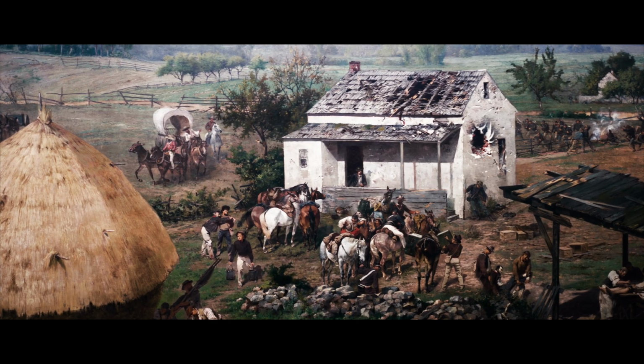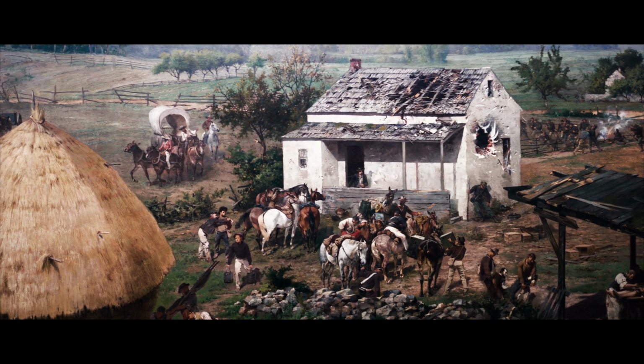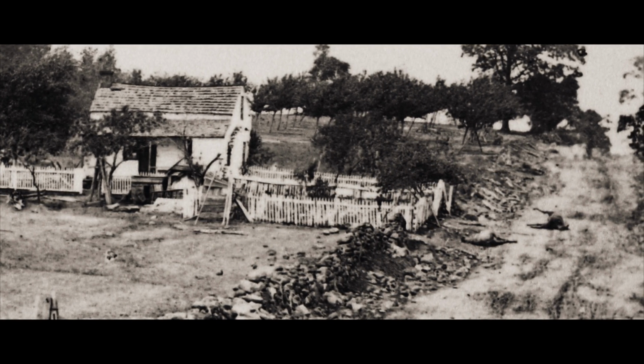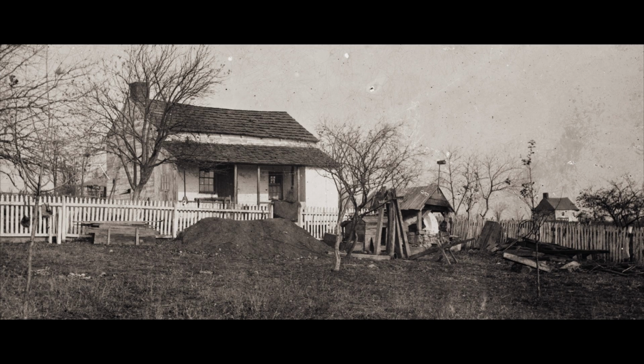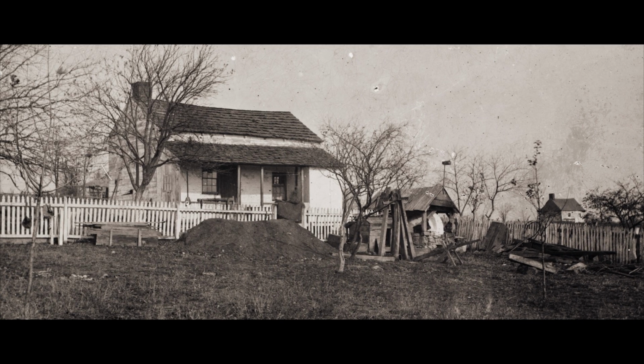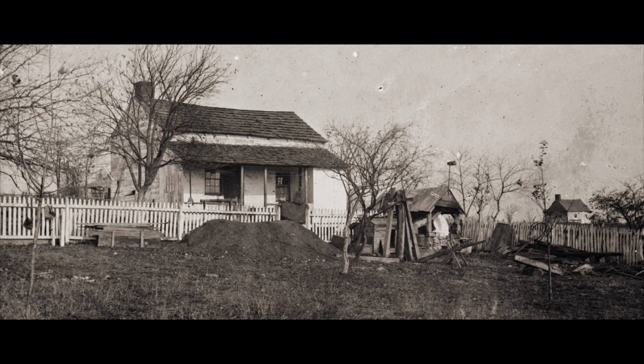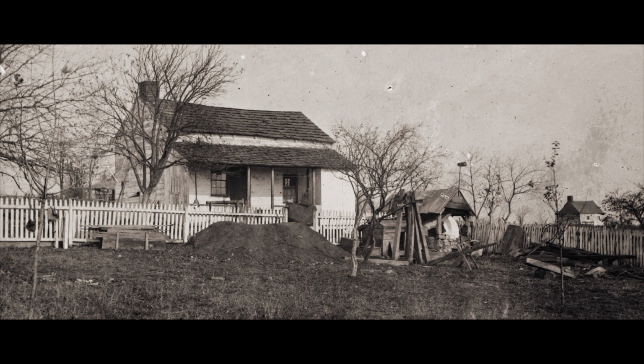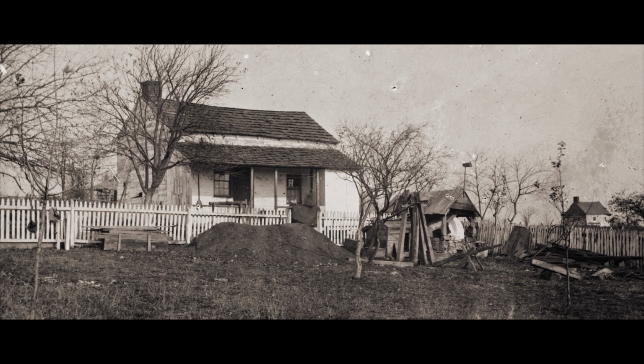At the Leister farm, where General George Meade had his headquarters, 21 horses were killed during the Battle of Gettysburg, and you can see some of them lying here. In this photo, taken only a few weeks later, you can see this curious mound of dirt near the house. It's possible there is at least one horse buried under that mound.